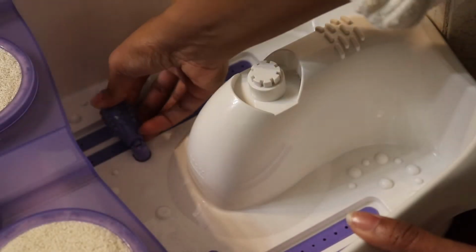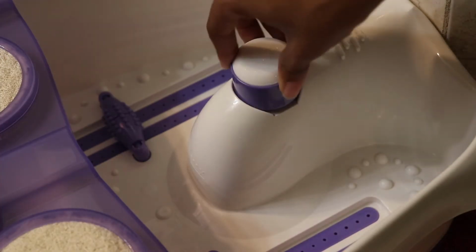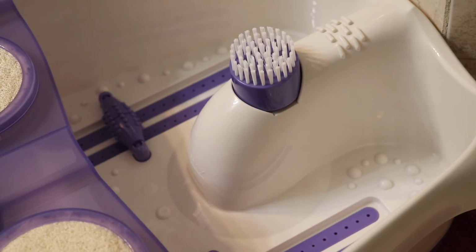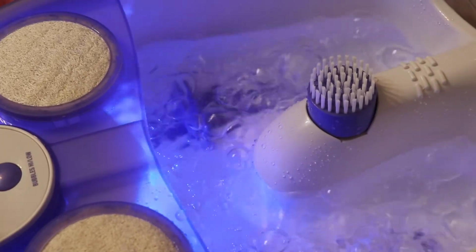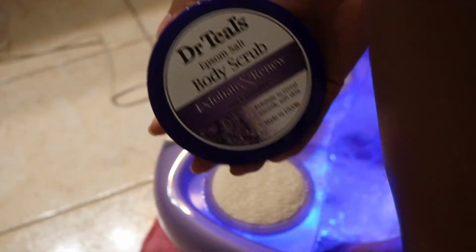So after I'm done taking a bath, I'm going to relax for a little while before I start my pedicure. I got this foot bath on Amazon, and I really love it because it has accessories that allow you to massage your feet without doing too much work. It also has features like a loofah and a waterfall effect that really gives that spa-like feel.